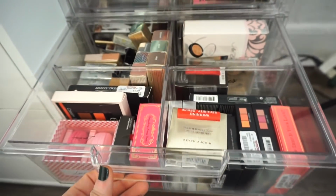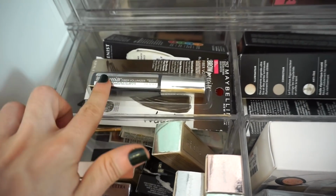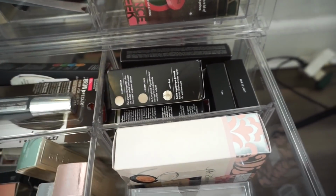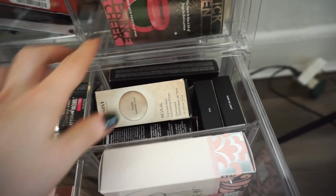Moving down to this drawer, so cute. Here I just put odds and ends, so some brow products, primers, eye primers, just little things that I have one of, I just threw in here. Here's where I put my liquid and cream highlighters. So we have some from Algenis, oh, and then powder highlighters too, I didn't realize.